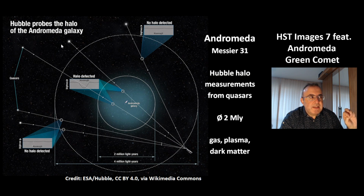However, these two quasars gave a signal, which means the signal is weakened by the halo, which gives you an idea of the size of the halo. And these two quasars at the bottom again gave no signal. With this method, it was clear that the halo of the Andromeda Galaxy has a diameter of about 2 million light years. The halo contains gas, plasma, and dark matter.